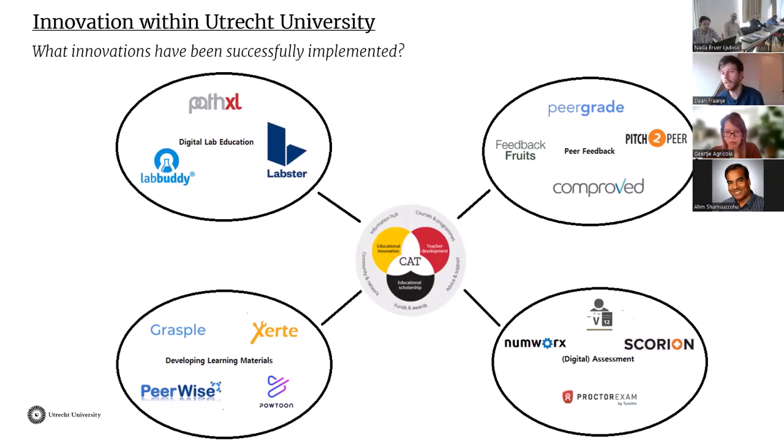But on the other hand, we also facilitate more specific tools for a certain part of the educational field within Utrecht. And these are tools such as Labster, LabBuddy, and Path Excel. And these are mainly focusing on facilitating and preparing for lab education. So it contains, for example, lab simulations students can do at home, time and place independently. So we have a variety of tools we offer currently.